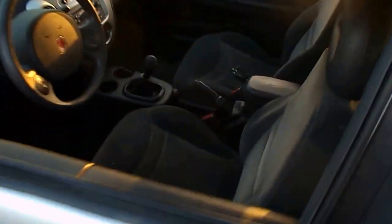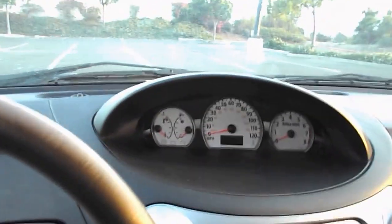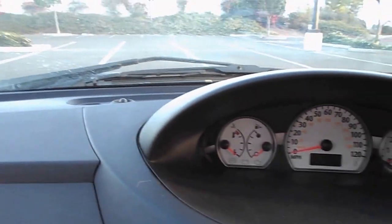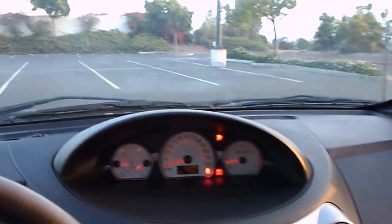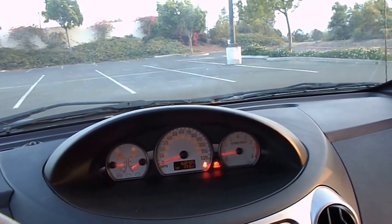Oh, actually, how could I not start the car up? Let's go ahead and start the car up. Alright. Fire this thing up. 2.2 liters of fury. Right on. Yeah, sounds good. Nice and smooth, nice and quiet.